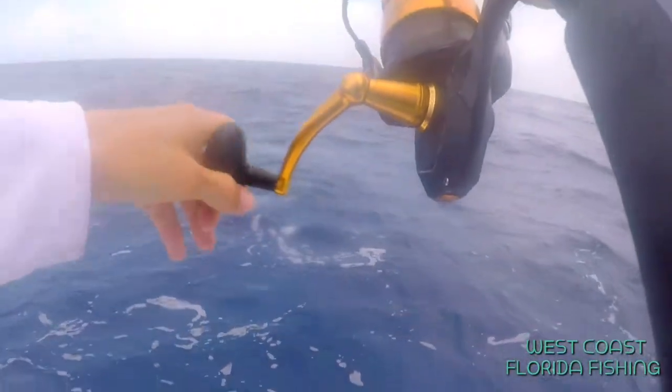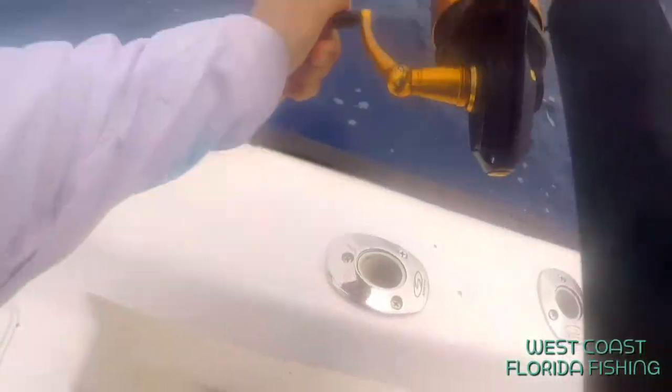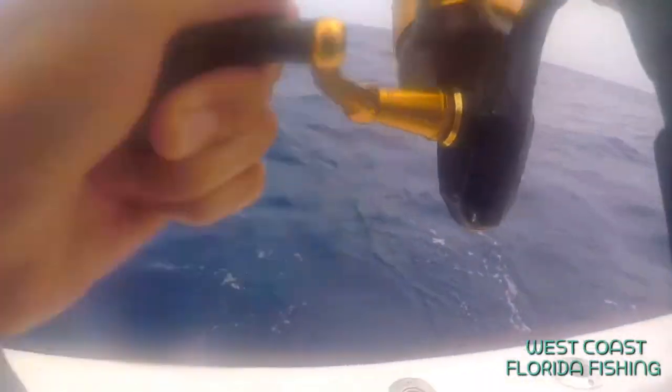Maybe like slowly reel. Oh yeah, he's on. Just keep reeling nicely because of that weight on there, so you don't really have to pump it, or else the weight starts to bounce everywhere. Nice! Look at the fish. We needed that. Yeah, we did.